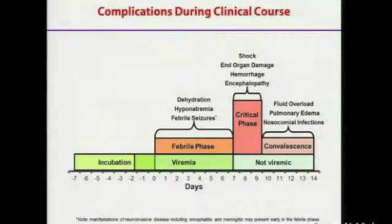What can occur in each of these phases? During the febrile phase, a patient may become dehydrated, they may have hyponatremia, they may have febrile seizures. During the critical phase is when they can get shock, organ damage, hemorrhage, or encephalopathy. And during the convalescent phase, they may get fluid overload, as well as pulmonary edema, and that's due to receiving too many IV fluids, basically.